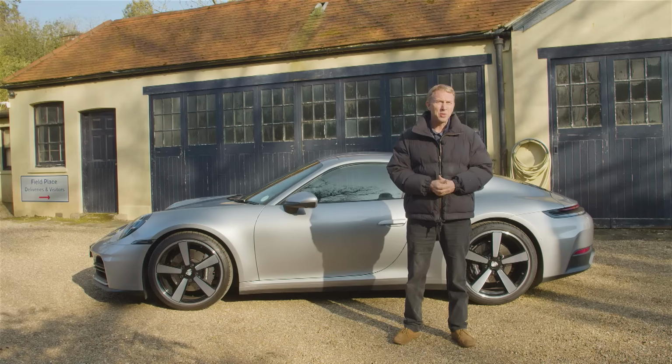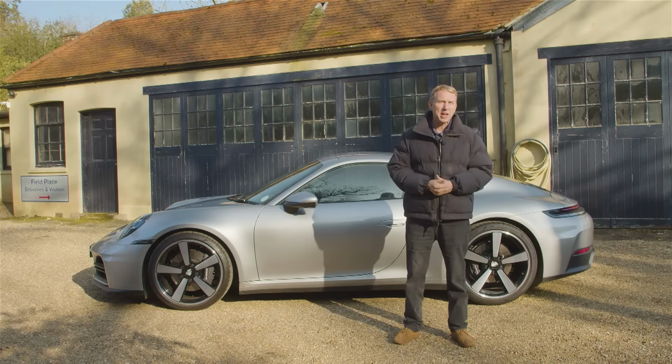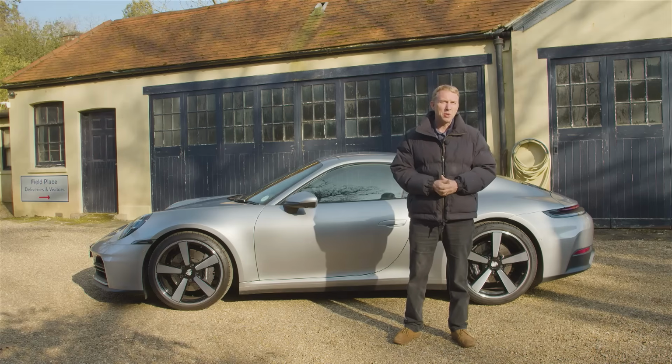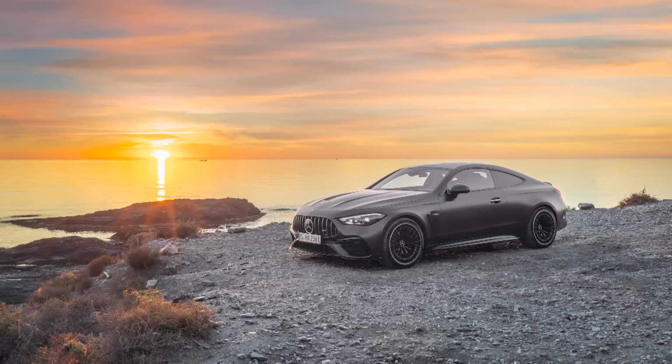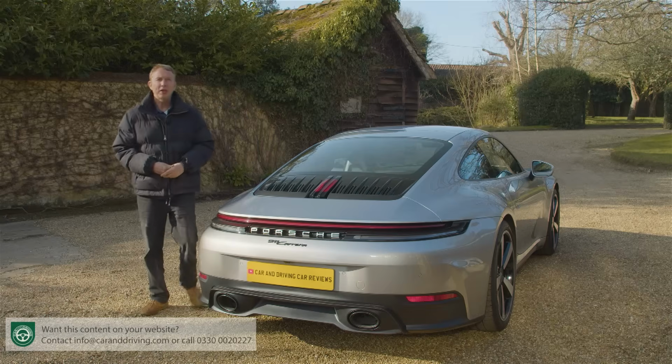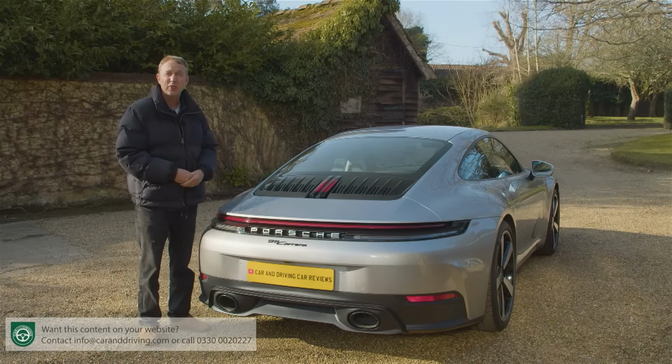If you're prepared to consider something that isn't really a super sports car, but which compensates by offering more power, then much the same kind of spend as is required here would get you cars like the BMW M4 CS and the Mercedes-AMG CLE 63 4MATIC Plus. As we've said, this 911 Carrera's base price point is now a six-figure one.